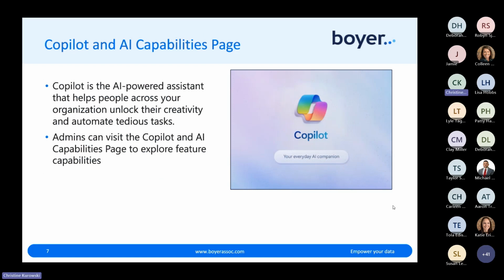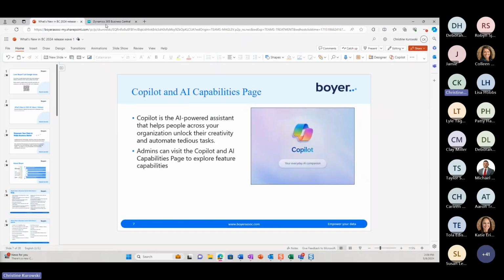So first we have the Copilot and AI capabilities page. Copilot is the AI-powered assistant that helps people across the organization unlock creativity and automate tedious tasks. And I'm going to jump in and show you this page so that you can be aware of how to stay on top of the AI functionality available to you in your environment.